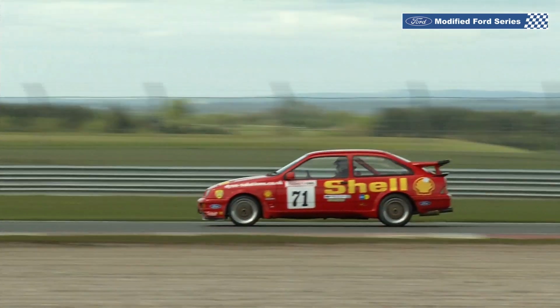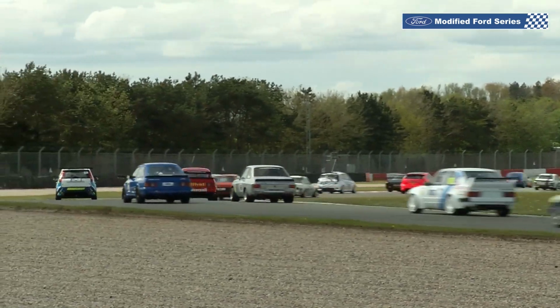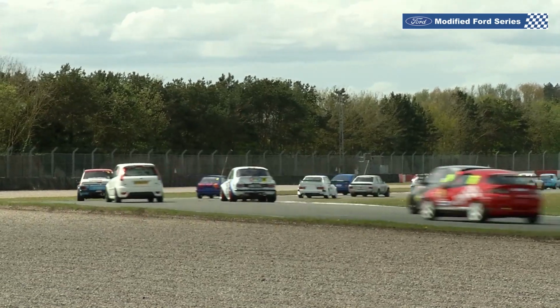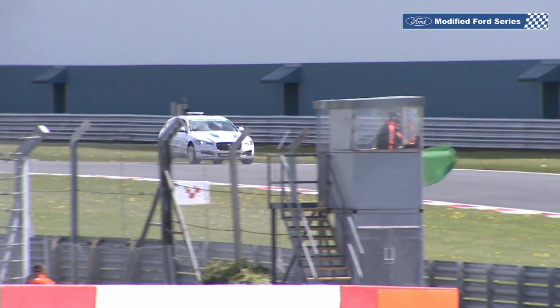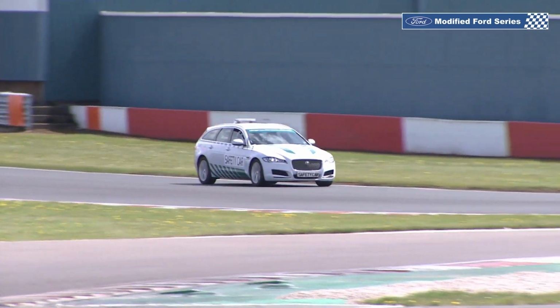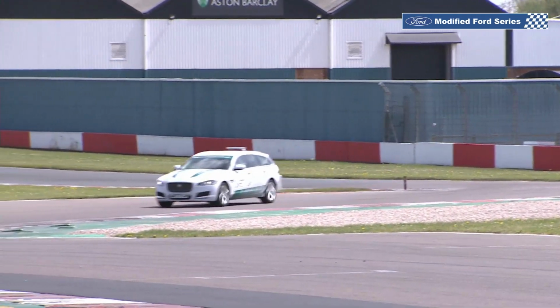Sort of a brilliant, so one of the old Zakspeed Capris going through, I think it was, wasn't it, midfield there. Example of some truly iconic machinery out on track, but they're all about to do battle now for 15 minutes of racing around the Donington Park National circuit.